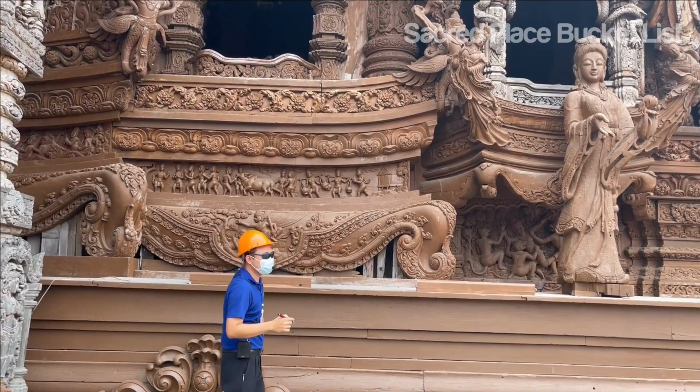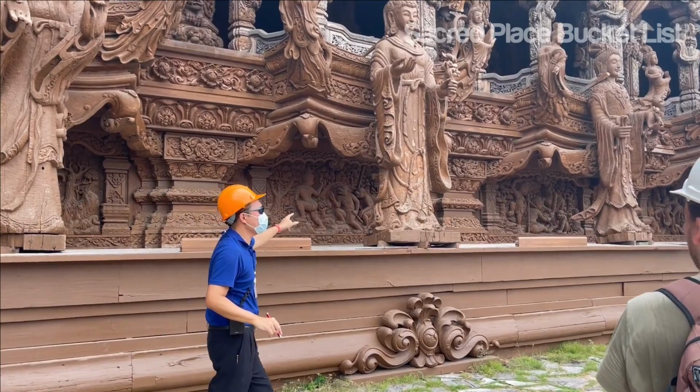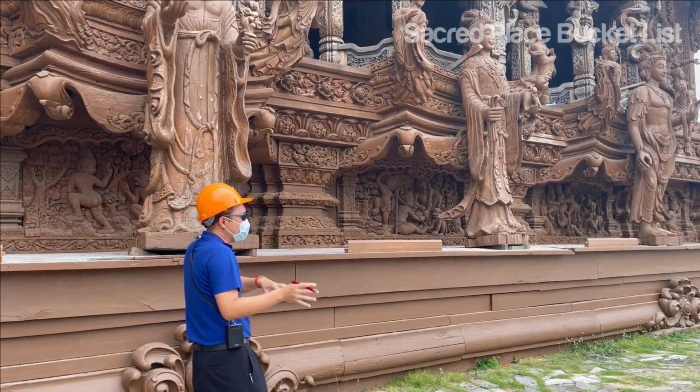Then next is the picture behind the sculpture here. See? The picture behind the sculpture. This is the Ramayana epic. What is it? It is a story about the good side and the bad side, like every society has a good side and a bad side, right?